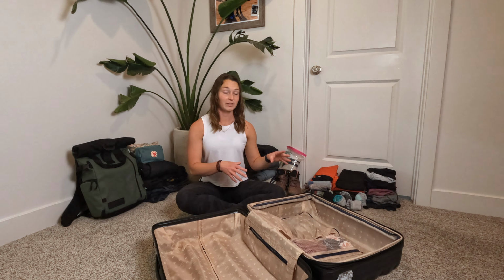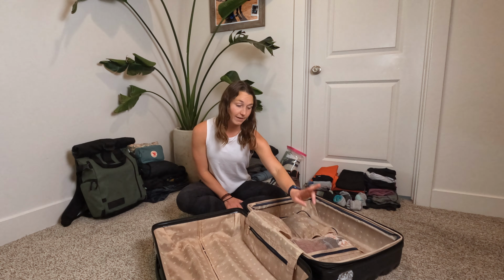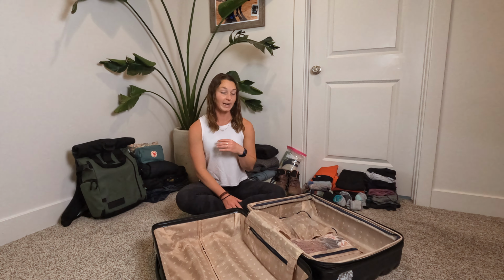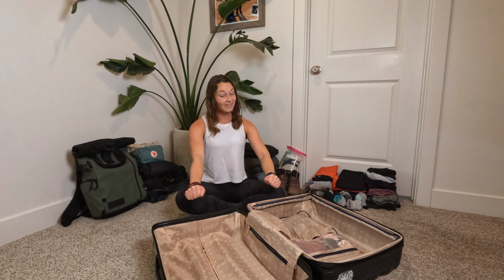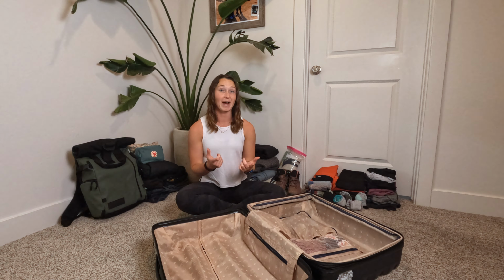So I'm sure you've noticed there's already a couple things in this bag. I have 2 bathing suits. I'm going to add another bathing suit. That is the only thing I have packed right now. Let's dive into the other stuff that I will be packing.